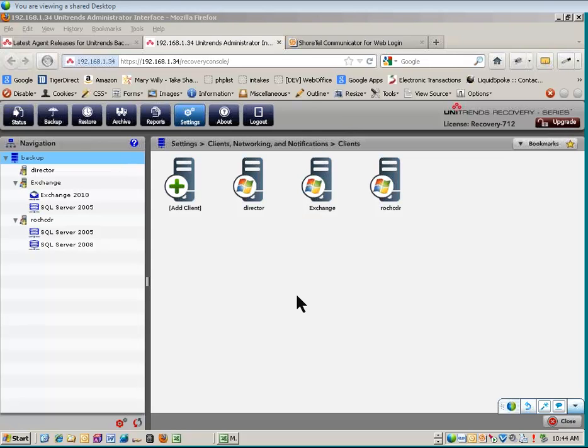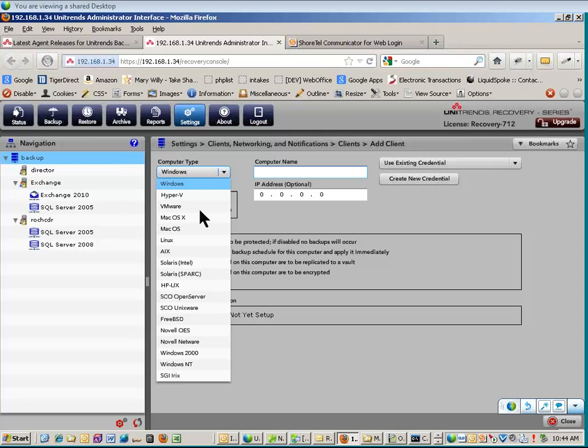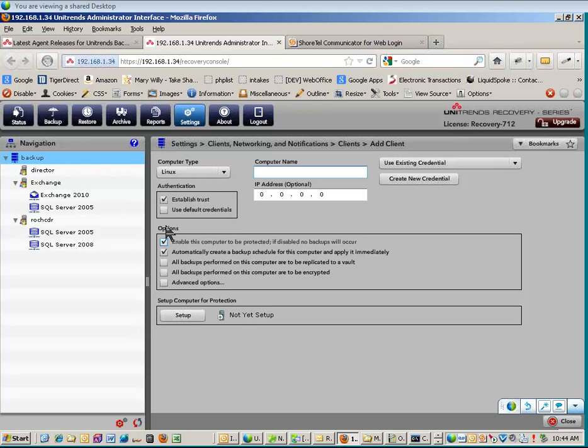All right. Are there any more Windows clients? No, I've got one agent installed on the intranet Linux box. That will connect to that one, right? Yeah, so we just want to make sure that we change the computer type here from Windows to Linux. All right, go for it. Uncheck Establish Trust. Intranet.